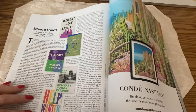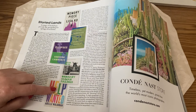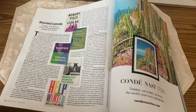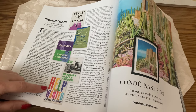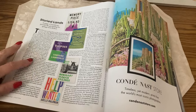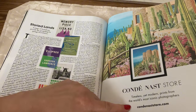It sounds good. Help Wanted by Adele Waldman. It takes place at a box store of declining fortunes in upstate New York. Oh, yeah. It's about working at a store. Sounds very good. Waldman is unsentimental about her low-wage protagonists, and she's mesmerizing on the details of their work. The monotony of it.